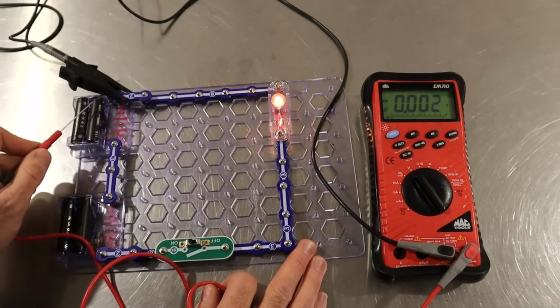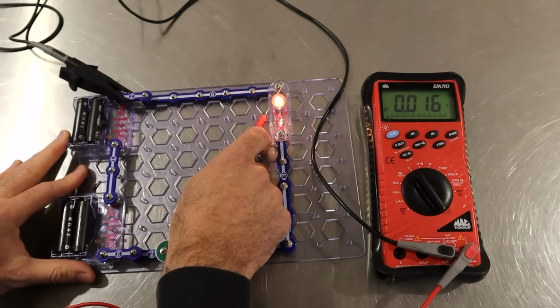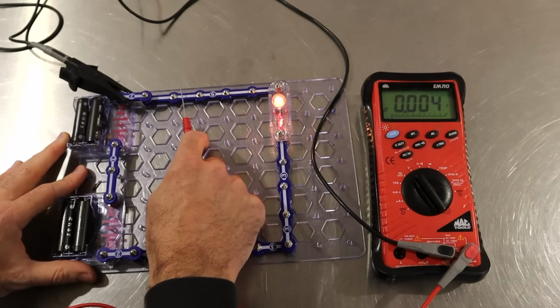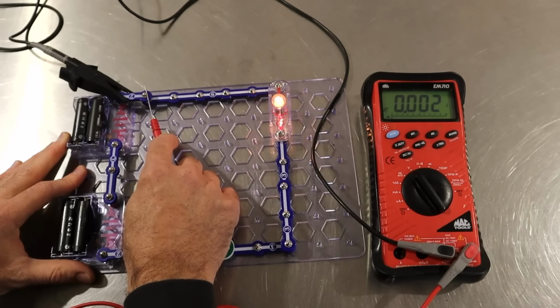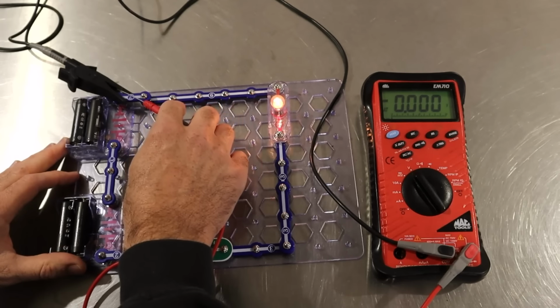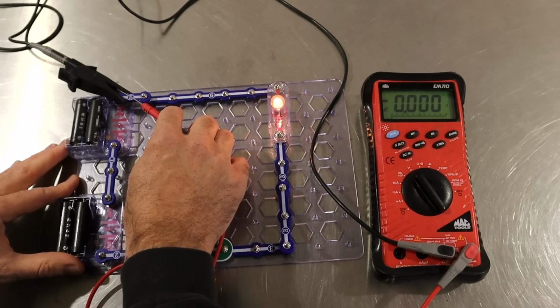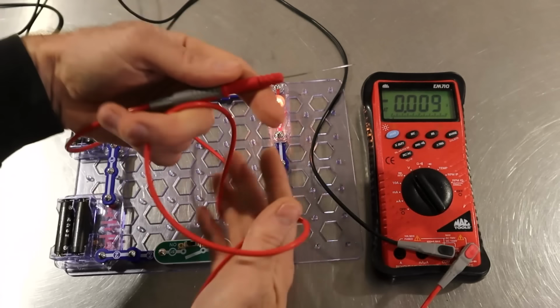In fact, if we go back to the actual ground here, you'll notice that as we go along it, 0.016, 0.006, 0.004, all the way down to dead zeros. Okay, so you see that flat zeros there, that is our flat 0 volts, different to nothing.